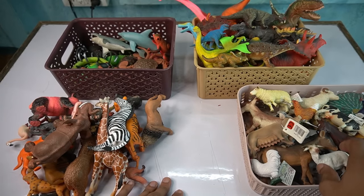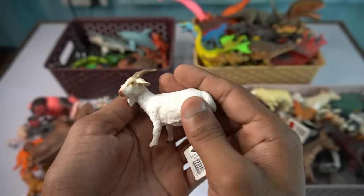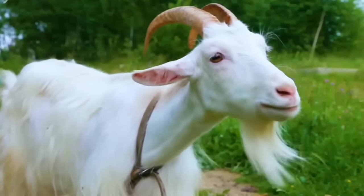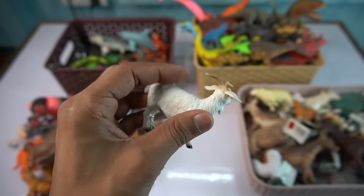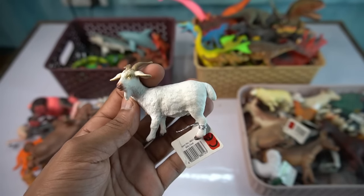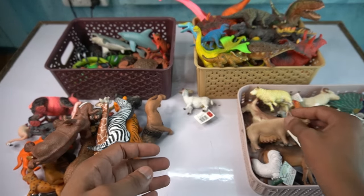So let's go. It's the first figure, guys, dog. Beautiful look, guys, dog figure. Amazing and realistic white dog figure. Wow, guys, very nice look. So side this, guys, dog. And guys, next figure, guys, pig.